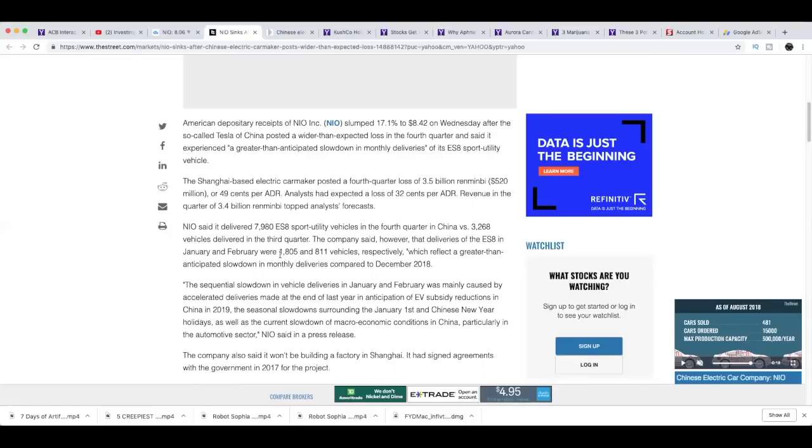So in January, they delivered 1,805 cars, and in February, they delivered 811. So that's a drop of 1,000 vehicles in 1 month. So this reflects a greater than anticipated slowdown in monthly deliveries compared to December 2018.